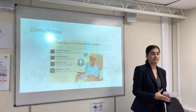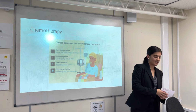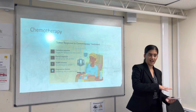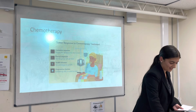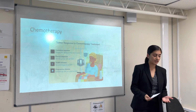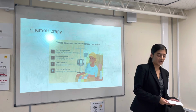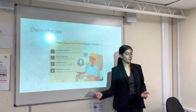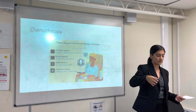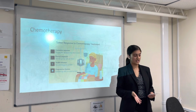Usually you have a combination of chemotherapy drugs such as carboplatin, cisplatin, and docetaxel, and a lot of other chemotherapy drugs that I don't know how to say. Since, again, it's a really specific type of cancer, researchers are still looking into the best chemotherapy combinations, and they want to find out whether adding other drugs improves the results of the treatment. Chemotherapy is also used during secondary breast cancer, which is when cancer has spread somewhere else in the body.